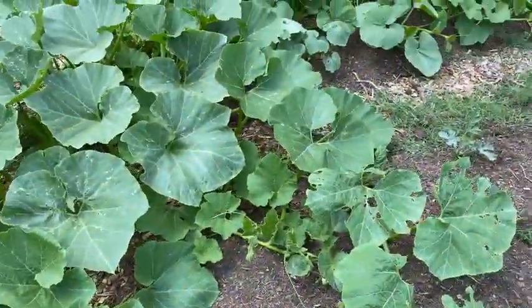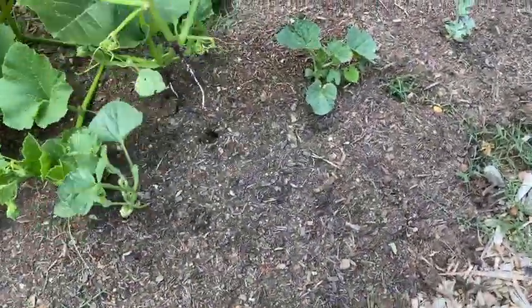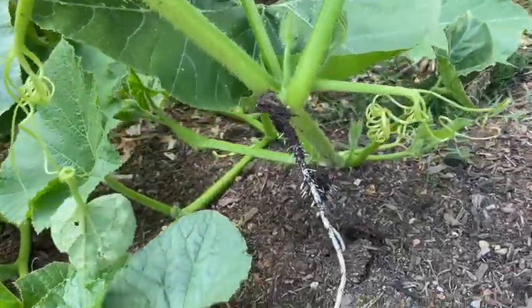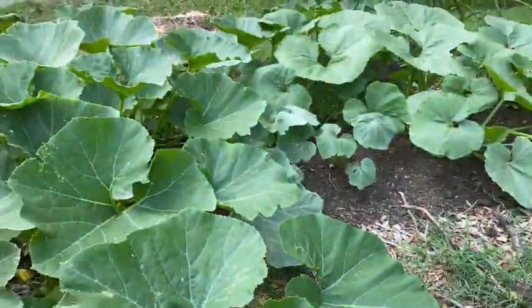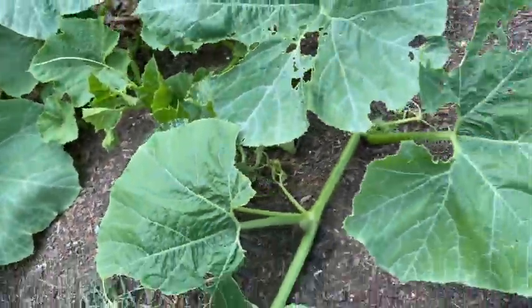So my winter squash has started climbing into my bed here. See, this is interesting. Do you see how winter squash sets new roots? Isn't that awesome? This squash didn't start in this bed. He actually started over there, but he's setting new roots as he grows, which is just really cool.